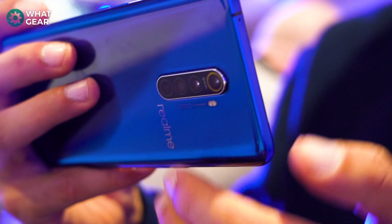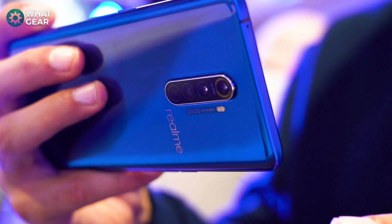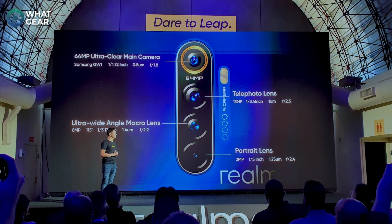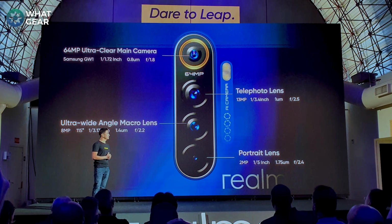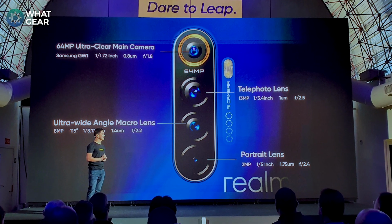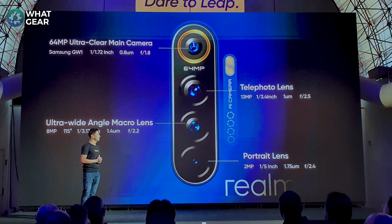It's the quad array cameras. The primary is a Samsung 64 megapixel sensor. So they're pushing the boundaries here with this sensor. Then they've got a 13 megapixel telephoto, which can do a 5 times optical zoom and a 20x hybrid zoom. Combine that with an 8 megapixel ultra wide, which can take photos at 115 degrees and also doubles up as a macro lens. That's pretty awesome.